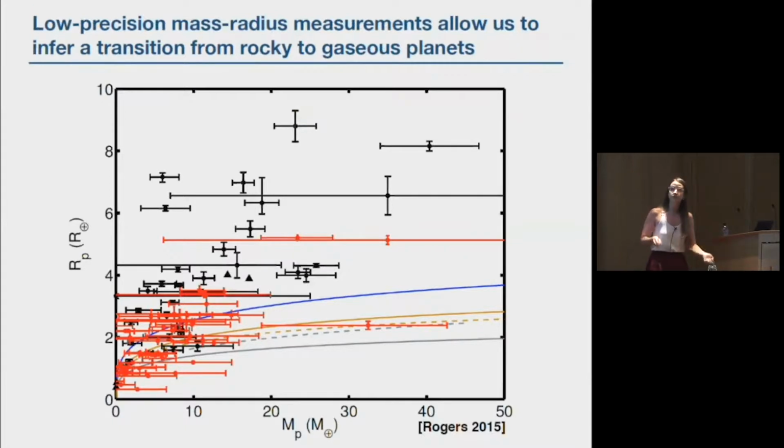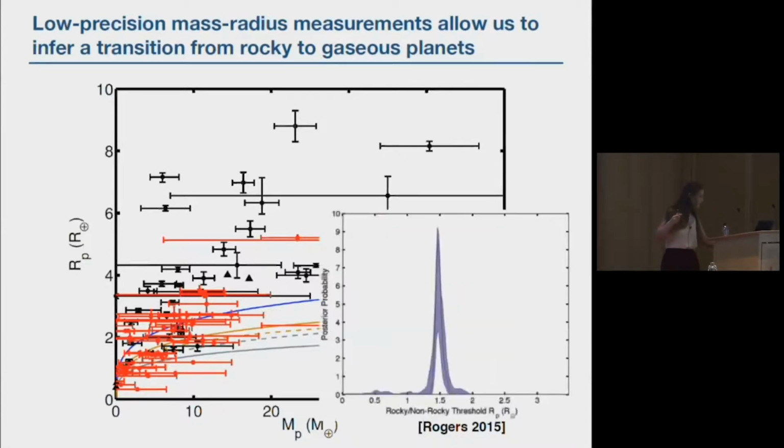So this is a really great example of this kind of approach, because if we look at any individual point here, the error bars are huge. They're almost the entire size of the plot. So it'd be really difficult to infer anything significant from any one or two of these points. But by putting all of this low precision data together, Leslie was actually able to get a posterior probability distribution on the thresholds at which planets are likely to become rocky. So she found here that occurs at about 1.5 Earth radius.